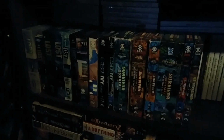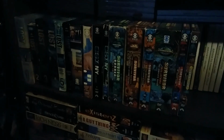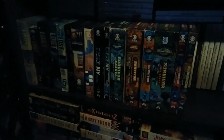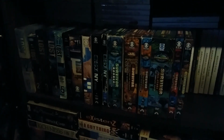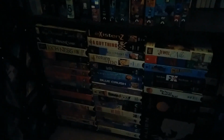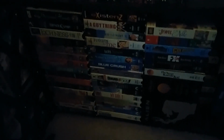Moving on to the fish shelf, we have some Lost, and we have Survivor. Survivor is one of my favorite shows, favorite reality shows anyway. Been watching it since season 1. Then the last shelf here, we have just some random VHS. Down at the bottom here we have Predator and the Karate Kid box sets.